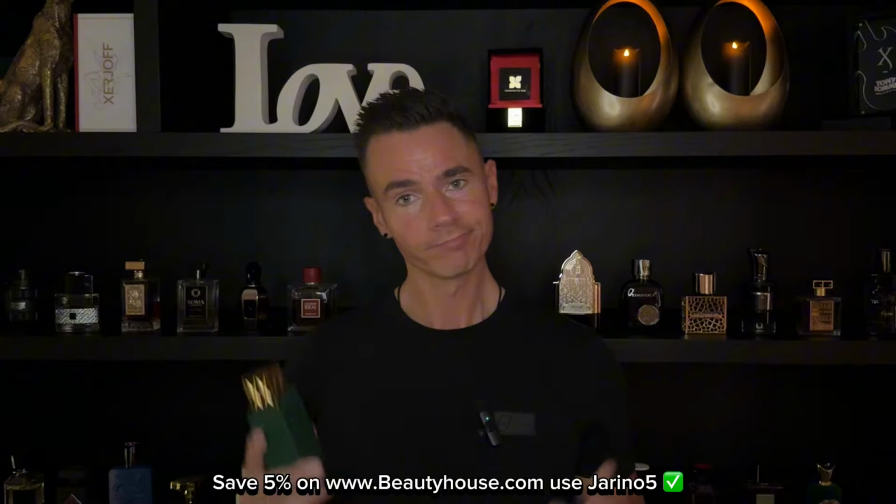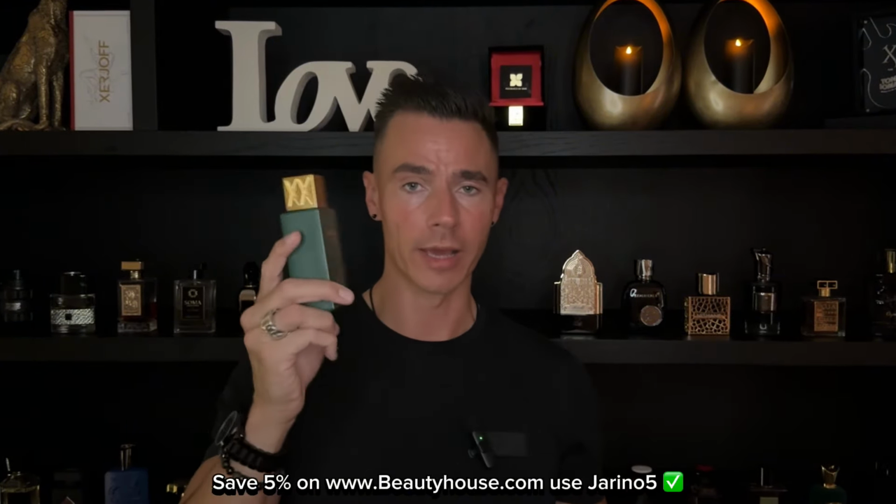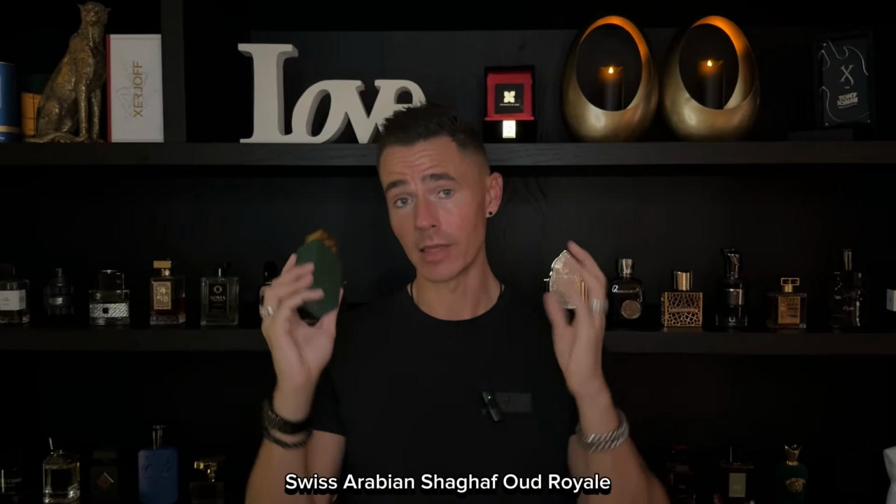And I would say, get your nose on this. Maybe blind buy it because it's cheap. If you already know the scent profile, you can get this. But if you don't, try to sample this at least and thank me later because this is very sexy.